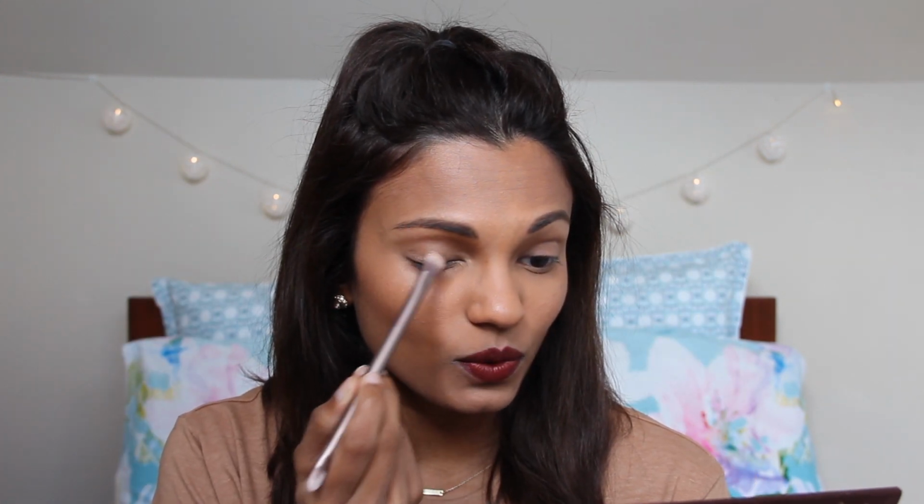This first daytime look honestly couldn't be easier because I'm using only one eyeshadow color. The color that I'm going to use is this beautiful golden half-baked color. So I'm going to put a little bit on my brush and then I'm just going to apply it all over my eyelid. It's such a beautiful golden color.